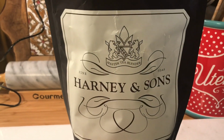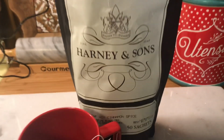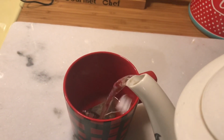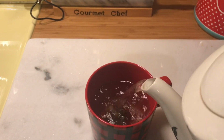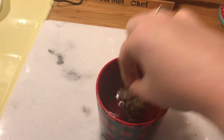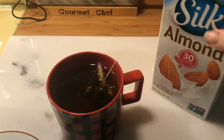Then later in the afternoon I wanted a cup of tea, so I had some of this decaf cinnamon tea from Harney & Sons. This is my absolute favorite, all-time favorite tea. It's slightly spicy, it's a little bit sweet. I put a little dash of cream in there with almond milk or cashew milk, whatever I have. I might have even done Nut Pods, I can't remember this day. But this is just a delicious little afternoon pick-me-up with no caffeine in it. Although I probably need the caffeine, to be honest, but my baby probably doesn't. Oh, I did almond milk.